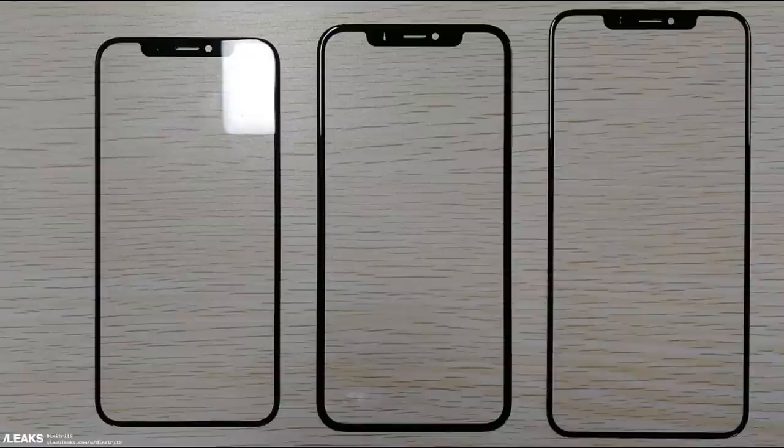Doesn't look as large on the 6.5 just because the screen is so big, but it's still a very large notch up there, and it gives you a good indication of what iPhone you might want to get based off these sizes. The 6.1, remember, will be kind of the lower end one with the LCD display, whereas the other, the 5.8 and the 6.5, will have OLED displays and most likely better specs as well.